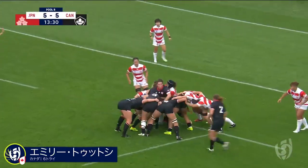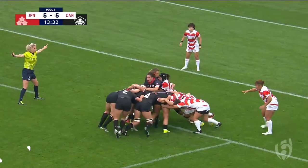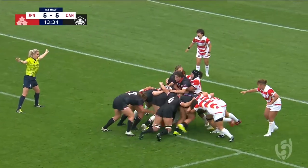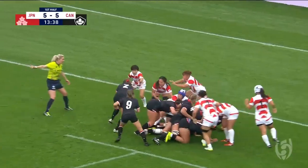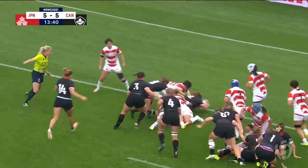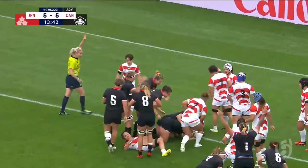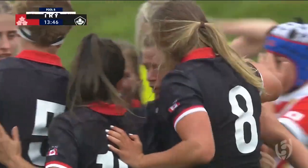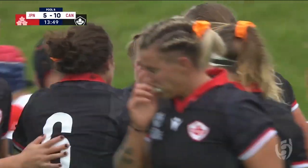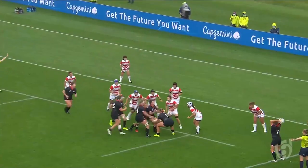To the front. Ball. Go Canada, and it is to Tossi at the tail. Now they transfer again, it goes down, another fresh penalty advantage. A water, they won't need it. Emily to Tossi drives through and puts her side back in front. And makes the attacker herself.